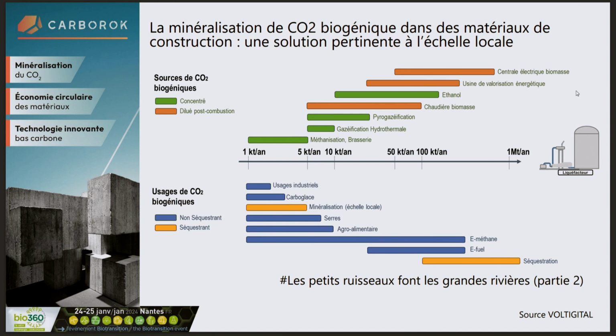Our point of view at CarboRock is from the CO2 perspective, because we are more like process guys. There are different sources of biogenic CO2. Biogenic CO2 is a very good proxy for atmospheric CO2, but with limited quantities. And we also have different uses of CO2 that we can consider. One question we get a lot is, I can capture CO2 at my anaerobic digestion plant or in my factory, I have a biomass boiler, I may capture it, what can I do with that? There are different kinds of uses of the CO2, whether biogenic or not, but only a small part of these uses consider the sequestration of the CO2.